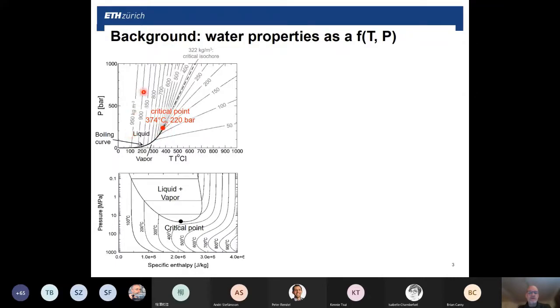And these gray lines here are isochores, so lines of constant density in kilograms per cubic meter. So this 950 would be 0.95 grams per cubic centimeter. And you see it's pretty steep. So that means you have to increase pressure a lot to compress the water. Now, if temperature increases, density decreases, that's as expected. But the slope here doesn't really change a lot. The liquid part here is still quite incompressible.